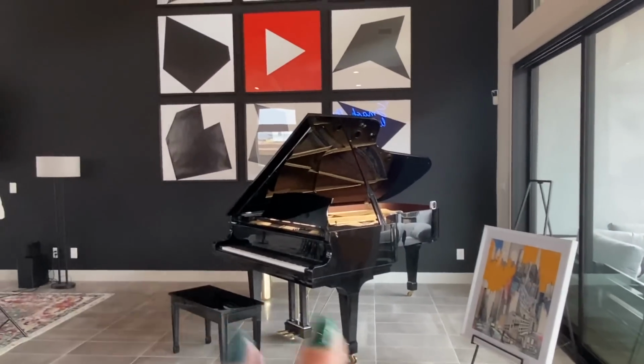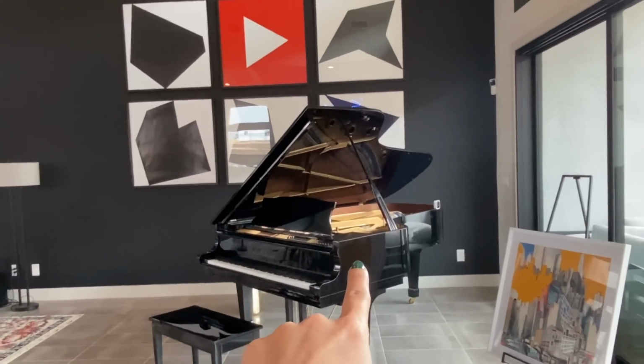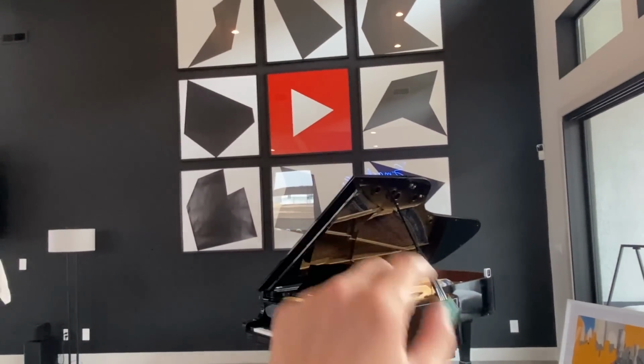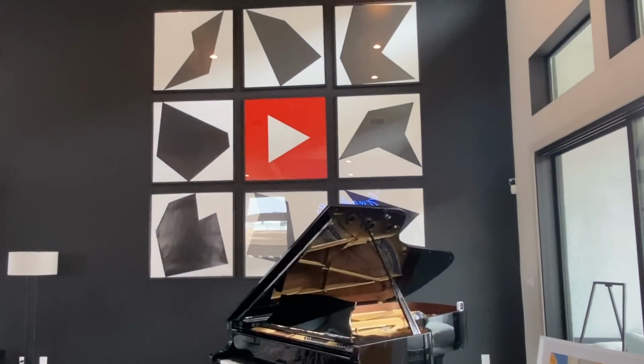Okay, so kind of moving on to the living room area. I'm gonna get over to this stuff in a second, but I'm gonna start over here. First of all, that is a grand piano. I believe it's like 17 feet long, and it looks so small on camera, but I swear it's way bigger. Also, we have this fun art with the YouTube logo in the middle. I think it's kind of fun because the majority of people who aren't super into YouTube might not look at that and realize it's YouTube, but it is.